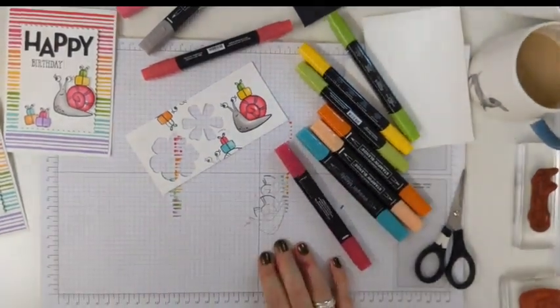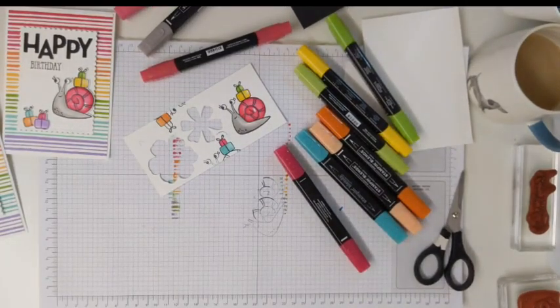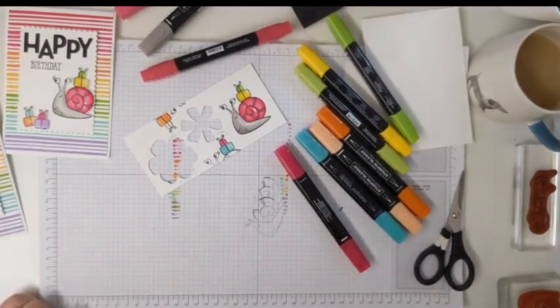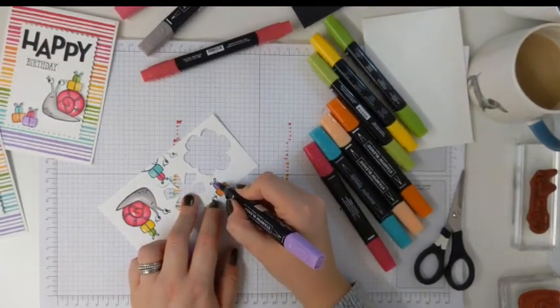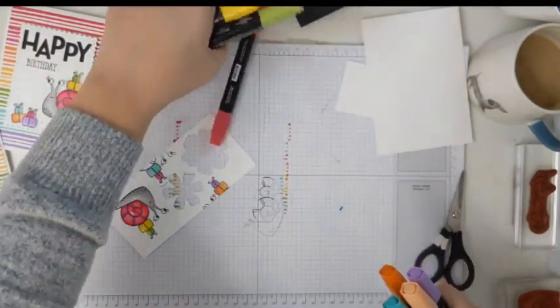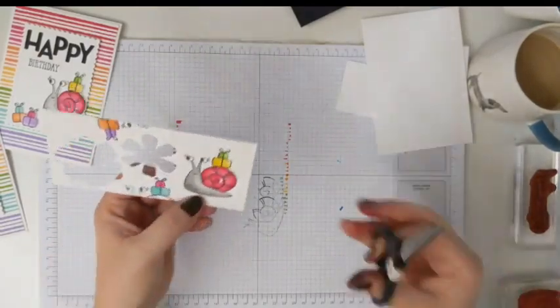I'm just going to grab a purple because I didn't bring that with me. I've seen this done lots now. It seems to be everywhere, all online at the moment, which is great. And I've seen so much of it done with so many different colours. And they all just look lovely.